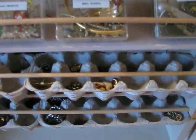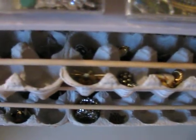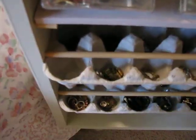These little egg crates or egg cartons, these are perfect for little jewelry pieces, beads, and charms. I put a lot of, you know, just charms type things in them.